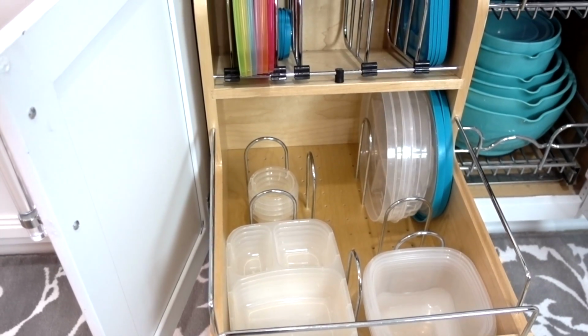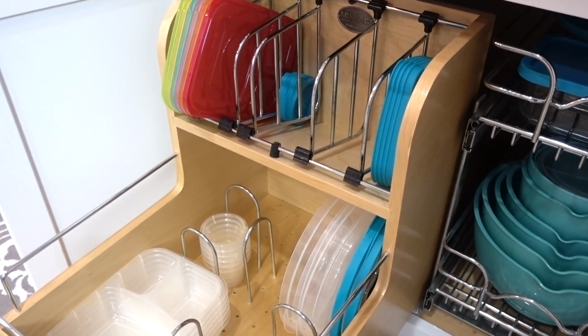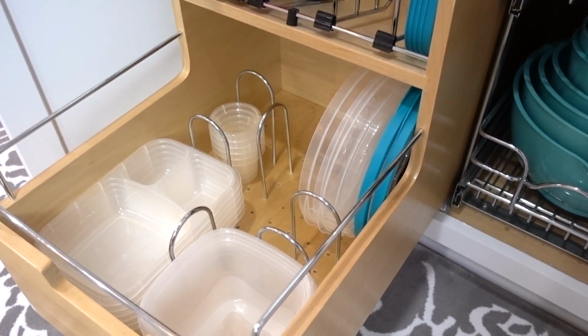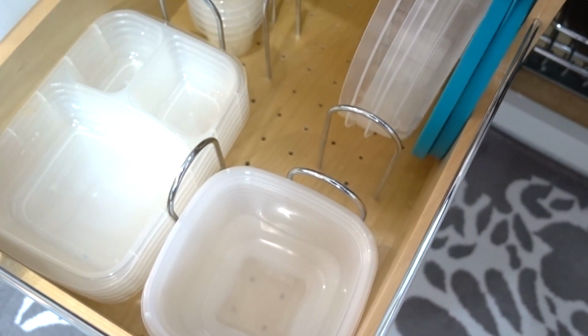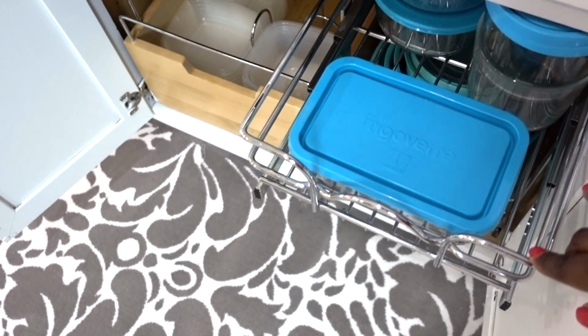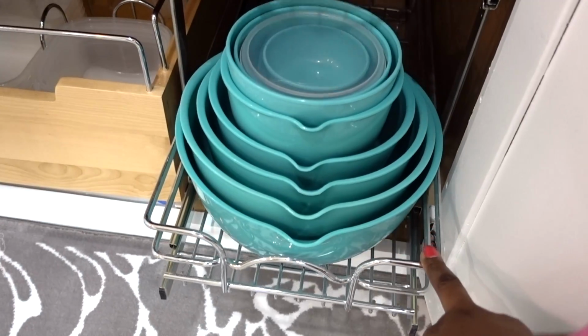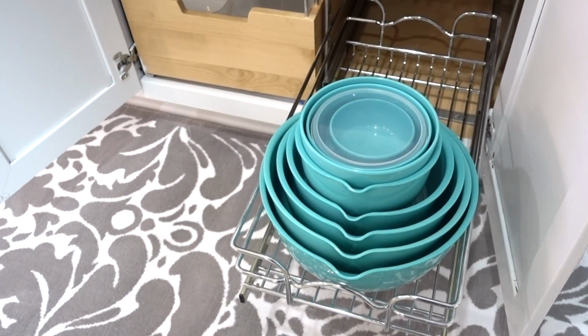I shared this Rev-A-Shelf food storage organizer about 3 years ago, and it's been such a game changer for keeping our food storage containers organized. This system slides out so there's no reaching to the back to grab a container, and the top rack has an adjustable divider for your lids. And there's even a pegboard at the bottom so you can customize your containers. We also added a 2-tier rack for our glass containers for our leftovers, and the bottom are my mixing bowls, and I still have room to grow.